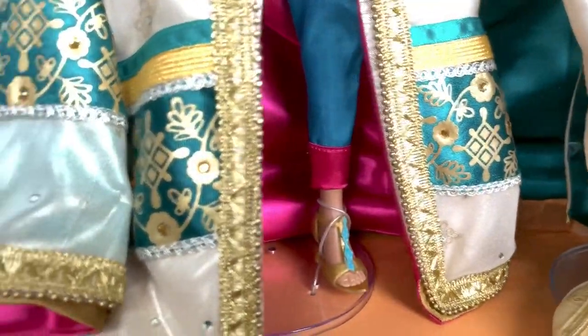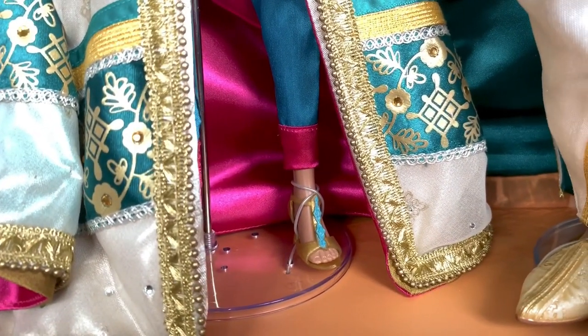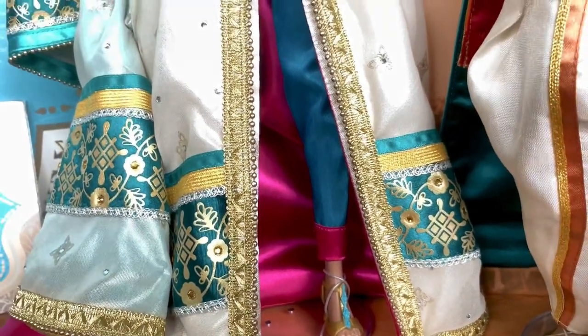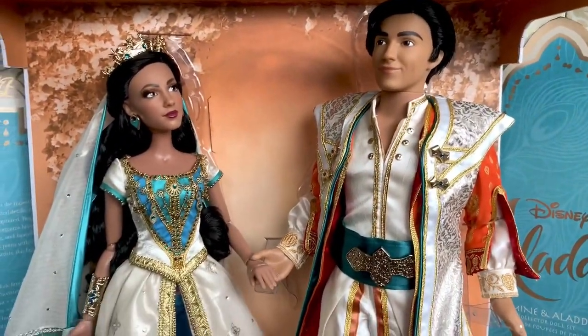And then she does have on what almost look to be the same shoes as the 17-inch single version has, but I don't think they're the exact same. But nonetheless, absolutely gorgeous. Very, very well done. Love this set. So glad I decided to buy it.